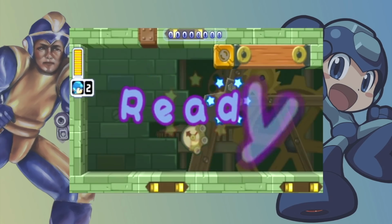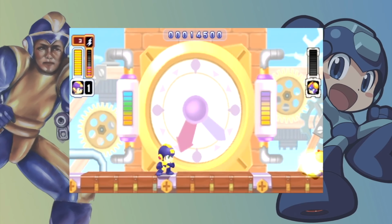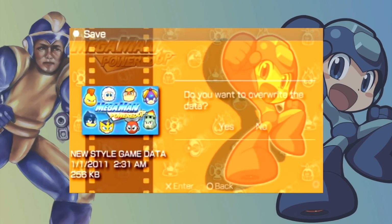It's also generous with lives. You always start every level with at least 2 lives. Even if you beat the stage with 1 or no lives left, you start the next stage with 2 lives. You also get to save your game now, unlike the original, which didn't even have passwords.